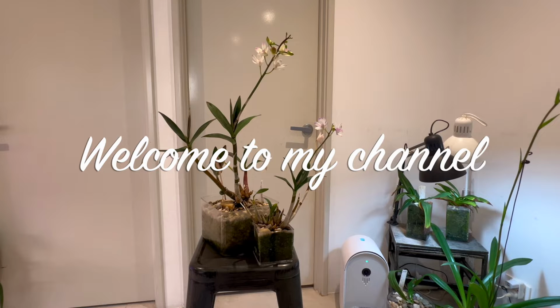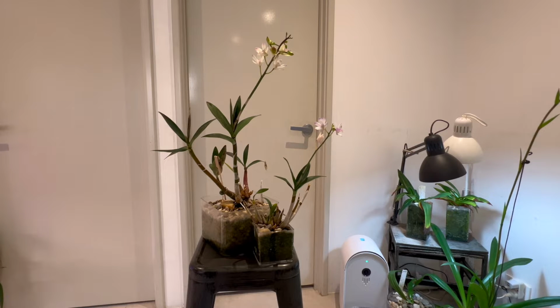Today I thought I'd do a tale of two dendrobiums. You can see I've got two dendrobiums sitting on a stool over here, and we're going to talk about them because they're the exact same cross. But stick around, we'll move these two plants onto the table and discuss them further.